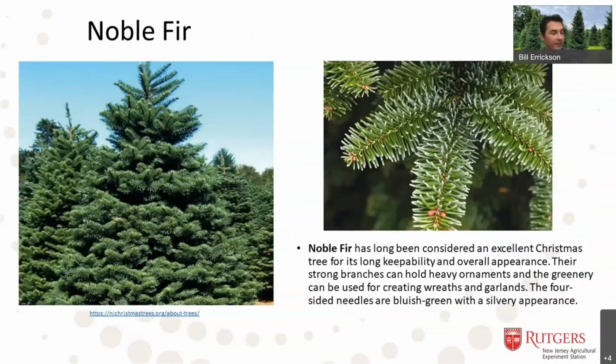Noble fir, this is one of sort of an old, classic, excellent overall Christmas tree. They keep for a long time. They have a great appearance. You can see sort of shorter, dense needles. They have strong branches, and their greenery can be cut and used for wreaths and garland really well also. So it holds up in a great way that can withstand being cut from the tree and using the branches for other decorations. They also have this underside with the silvery appearance. So this is a nice tree. And these will actually grow to over 200 feet tall in the wild if they're left to grow to full maturity. So well-deserved name, the noble fir.